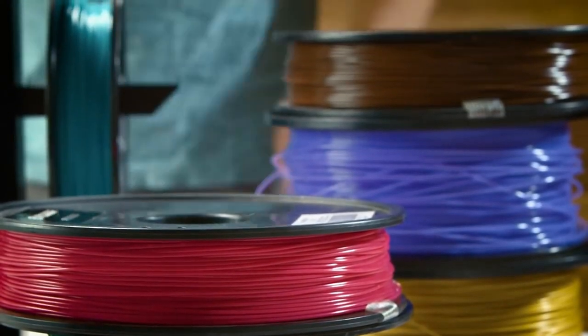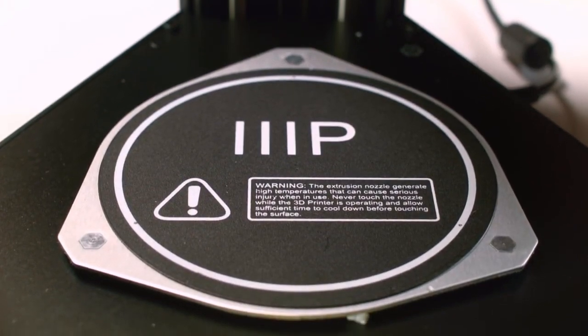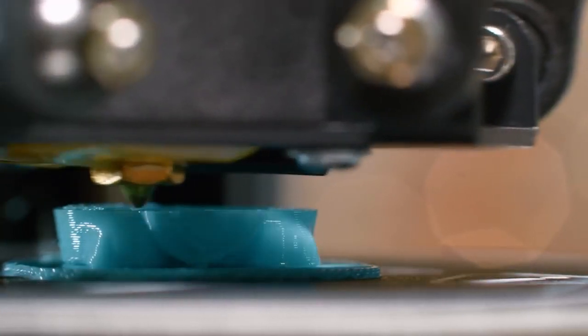Printing material compatibility. The printer supports a variety of filament types, including PLA, ABS, PETG, and more. This allows users to experiment with different materials and create prints with varying properties and finishes.